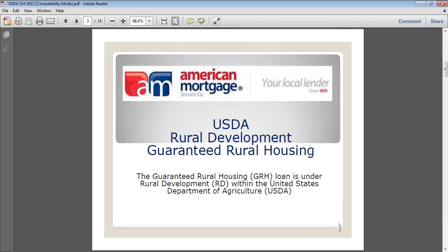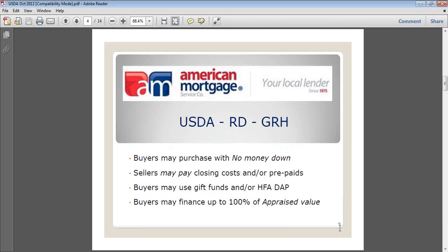And I mention this because you might hear this same program referred to multiple ways. I know I do it myself. One minute I'm saying the USDA program, the next minute I say RD, the next minute I say the Guaranteed Rural Housing Program. Usually we'll either hear RD or maybe USDA. But it is one and the same program generally when you hear people refer to it this way. We're talking about the single-family Guaranteed Rural Housing Loan.